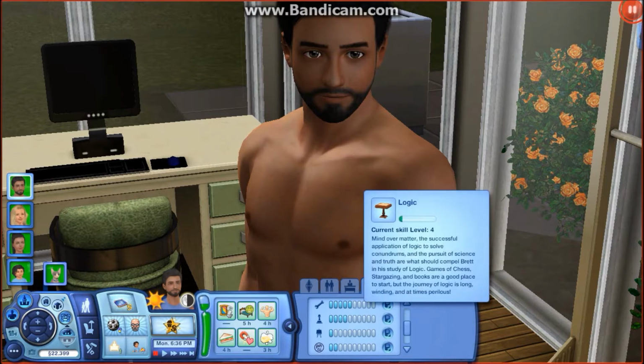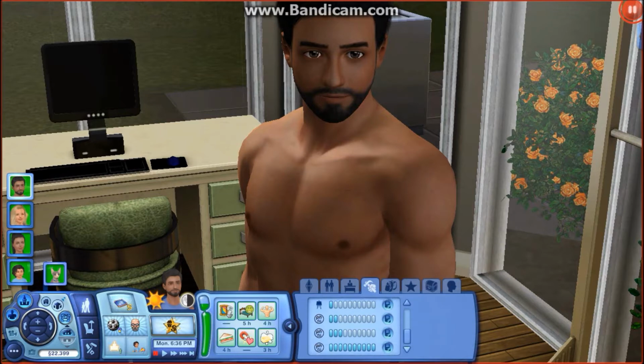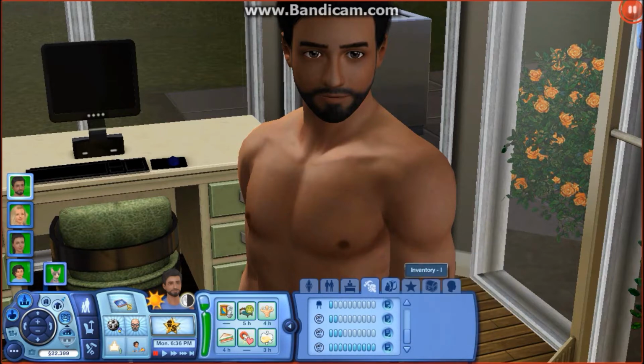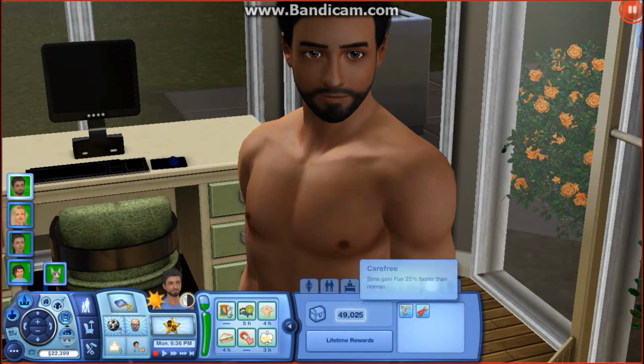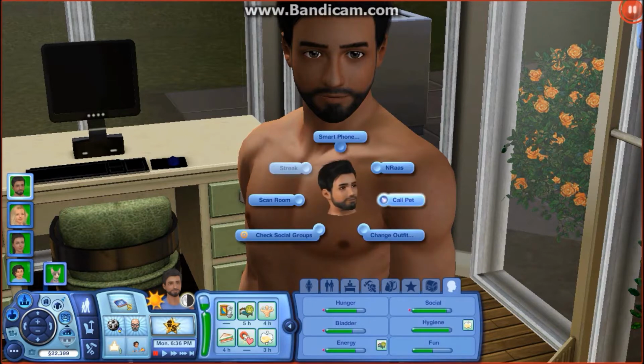Level 4 logic, level 1 painting, level 2 chess. I'm just going to skip over the hidden skills. And then he's got some stuff in here, and then he has the Carefree and the Office Hero Lifetime Awards. So yeah, that's Brett. I'm going to put him into a different outfit.